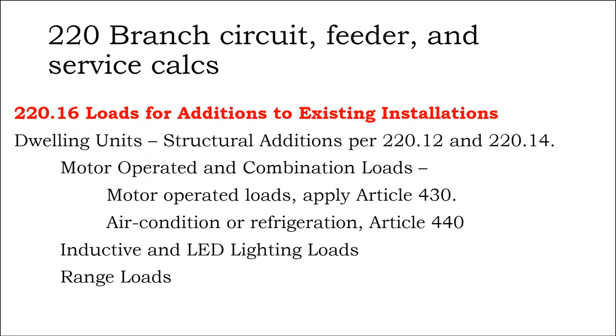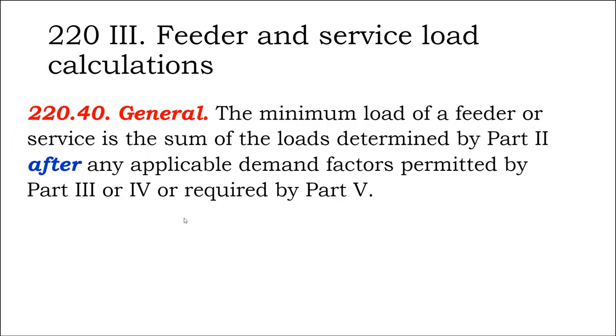Basically, what we're talking about here is this section of the National Electric Code where we'll get into calculating load estimating. The reason for that is that the minimum size of a feeder or a service is the sum of all of the loads on that service after any demand factors are taken into consideration. And generally those demand factors give you the ability to discount those loads if you're installing multiple devices, which is generally going to be more beneficial to commercial buildings than residential buildings.